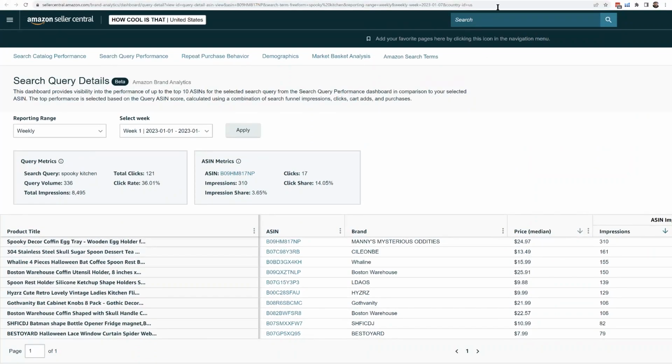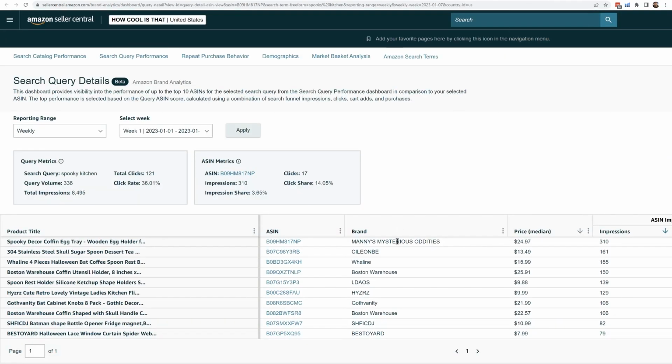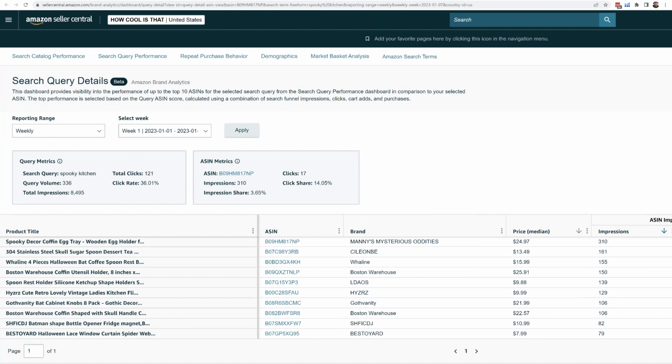It means that for some of these lower searched keywords, brand analytics just, for whatever strange reason, doesn't count clicks anymore, right? And so you're not going to get a lot of information. Now, if you actually look inside of search query performance, there's this new feature called search query details. The way you can get here is if you're on the regular search query performance page and you click on any keyword under search query, right? And it brings up this new page and gives you, it's not necessarily the top 10 clicked here. It's just basically top 10 according to Amazon's algorithm.